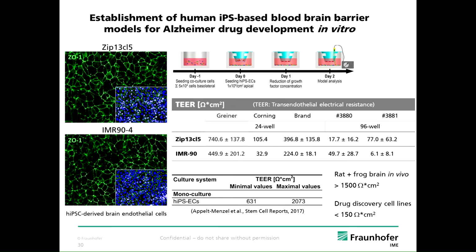But we're quite confident that with these Greiner 24 well plates at least, we get very nice transendothelial electrical resistance values, which are in the range of what Antje Appelt-Menzelt has reported earlier this year in Stem Cell Reports, more or less getting closer to the situation in vivo, the status from the early 90s where people have reported values of larger than 1,500 ohm square centimeters. So that's where we're heading: on the one hand, building more sophisticated in vitro barriers for blood-brain barrier based drug discovery, but also for disease modeling, and then also a combination of both.